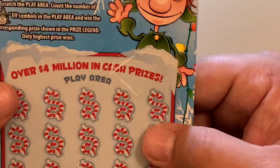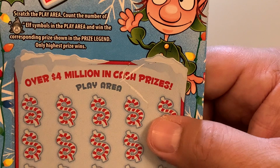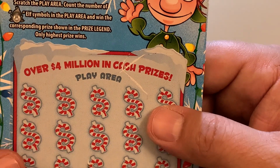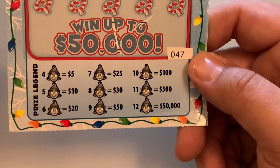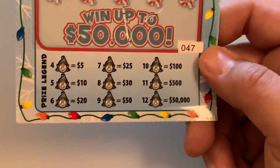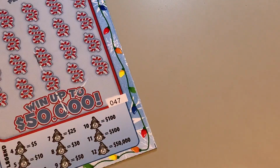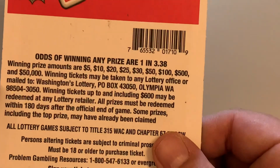12 elves. Scratch play area, count the number of elf symbols in the play area, and win the corresponding prize shown in the prize legend. Only highest prize win. Well, of course. So there's your legend. We need at least four to get $5 back on this. Hopefully we'll find 12. Odds on these are 1 to 3.38. Got a little color on the other side.